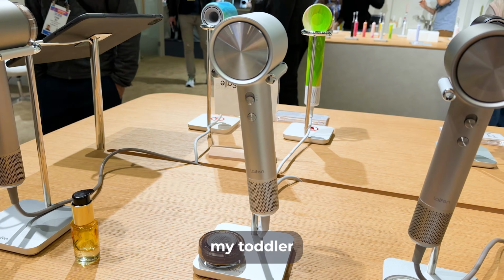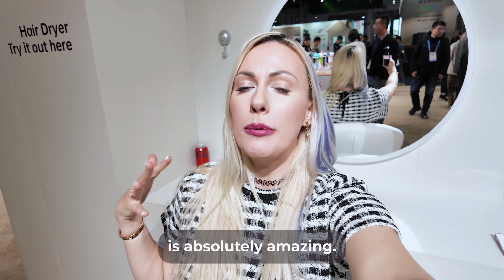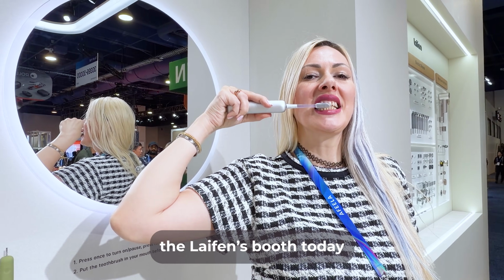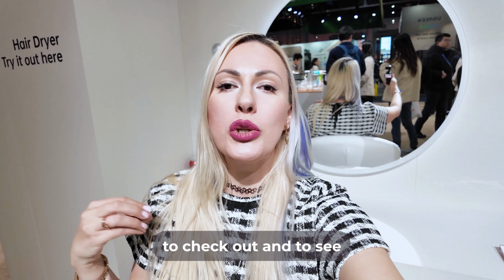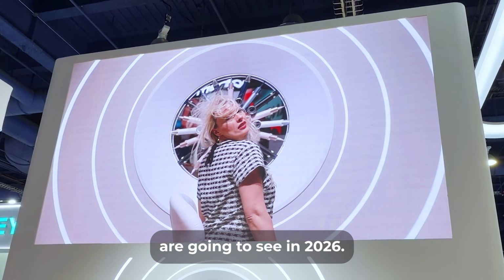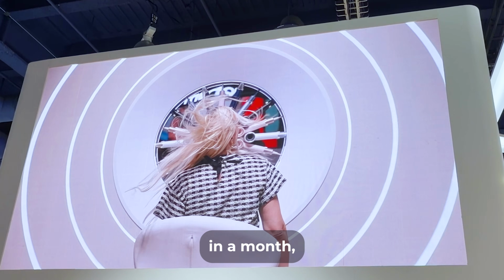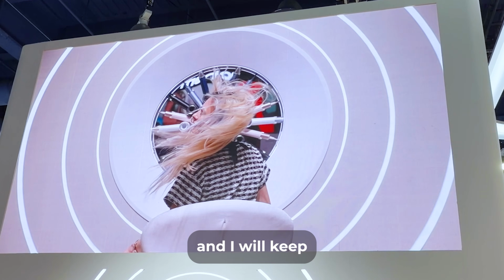I use it on my toddler and I use it on myself almost every single day, and their quality is absolutely amazing. So I am here at the Laifen's booth today to see what are the innovations that we all are going to see in 2026. Some products are going to launch summer 2026, some in a month, some in a few months, and I will keep you all updated.